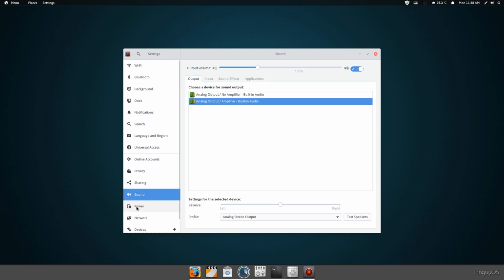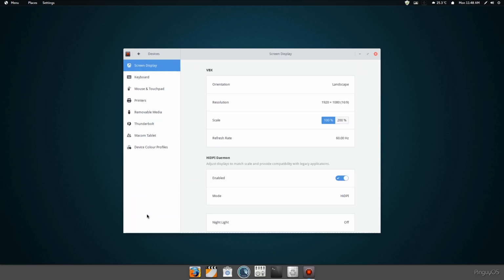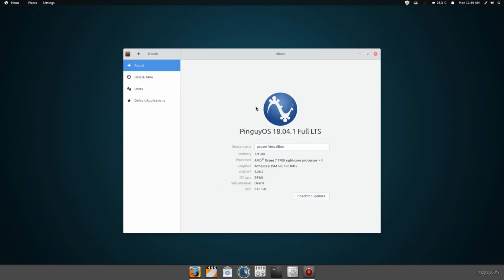Sound, of course, power, and we went to the network already. All your devices, the screen, and printers and whatnot. Removable media, Thunderbolt, and device colors and details. So here we are running 3.9 gigs of RAM. This is the processor, version of GNOME 3.28.2, 64-bit. That's another thing I have to point out.